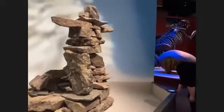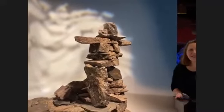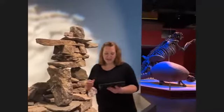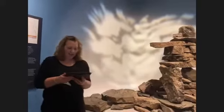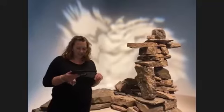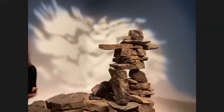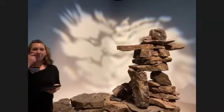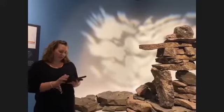So that just took us all the way from Winnipeg up to the north, even touching a little bit outside of our province in Nunavut. And we have a couple questions. It is meant to look like a person. So this one in particular is giving us direction. Some of them look like doorways. It's all about the different meanings with these inukshuks.